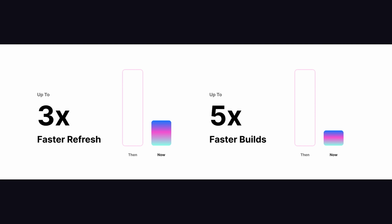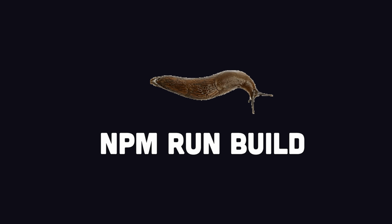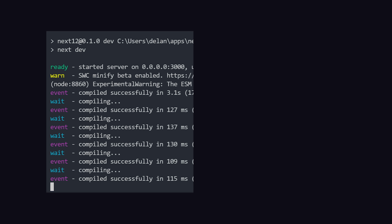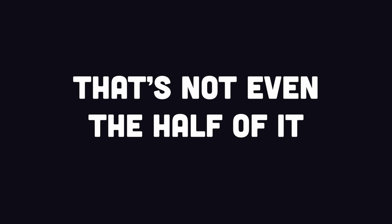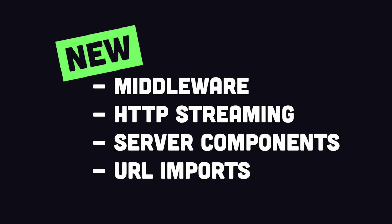You don't need to know Rust, it just makes Next faster under the hood by replacing Babel, which is important because big, complex apps tend to have slow build times. And I've already updated my full Next.js course to use version 12, and I'm seeing significantly faster refresh and build times. That's pretty amazing, but it's not even close to being the coolest feature in this release. Let's take a look at all the new features in Next 12, and more importantly, why you would want to use them.